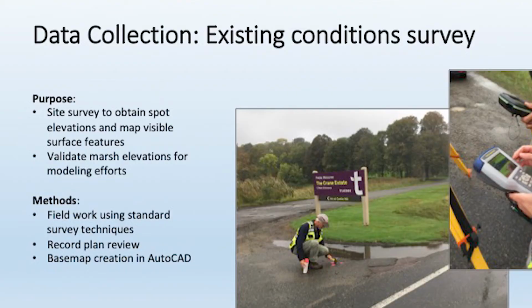Existing condition survey. Right, so as Frank alluded to, we had our survey crews out from Meridian Associates, and they went out there and did a field survey. Did anyone here see them out there? I don't know if any of the public was out there.